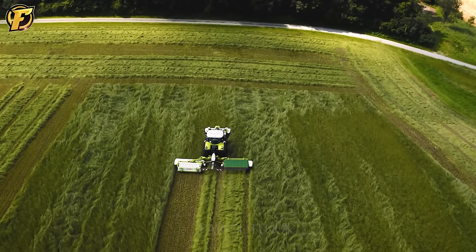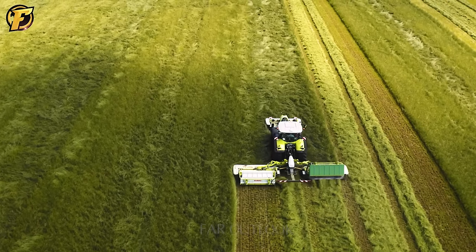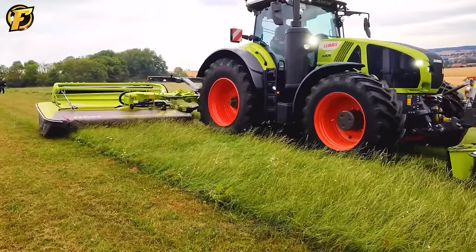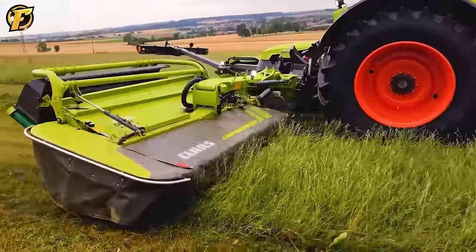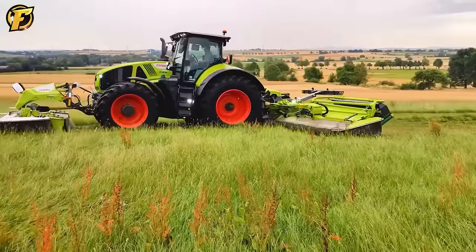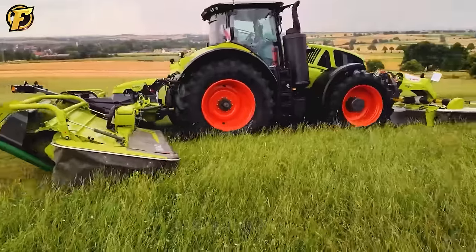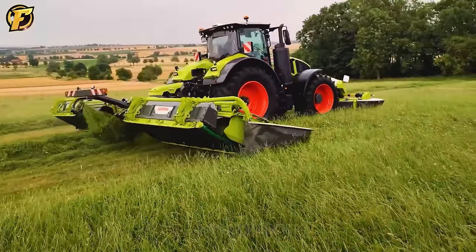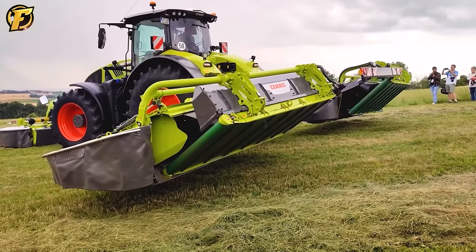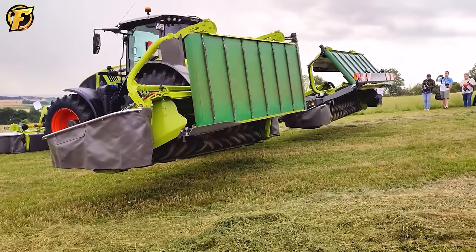The Claas Disco 9700 mower with an impressive working width of up to 9.50 meters is an outstanding solution for mowing and harvesting. With advanced design and modern technology, this machine helps optimize productivity and work efficiency. Its large working width reduces the time and effort required for harvesting while improving the ability to meet agricultural demands. The Claas Disco 9700 represents evolution in performance in the field of mowing.